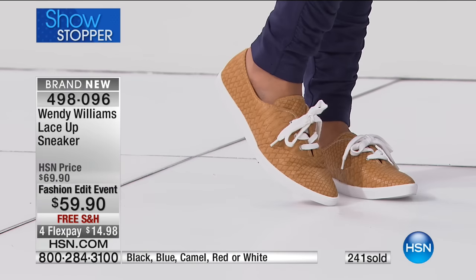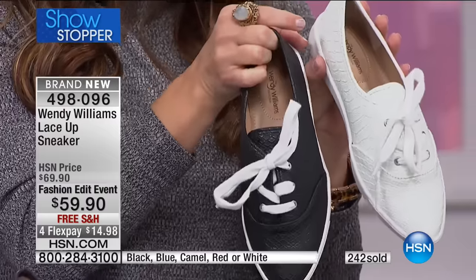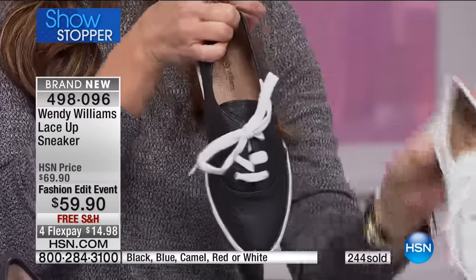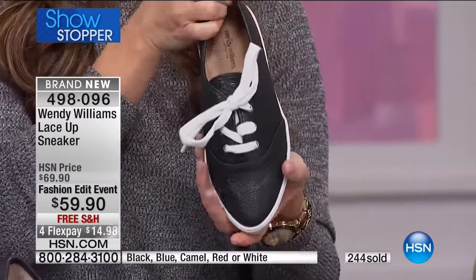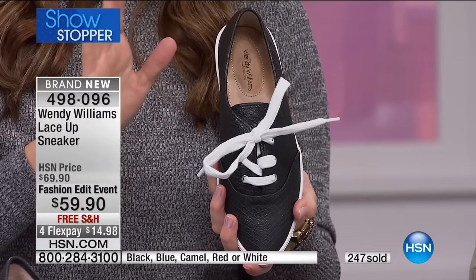This color that you were showing is called the white, and then the final color is going to be your black. Whole and half sizes on this shoe, by the way. We have about 1,000 of this shoe to go around. And when it is gone, unfortunately, it has been spoken for. So if you love this look, I'd be quick.